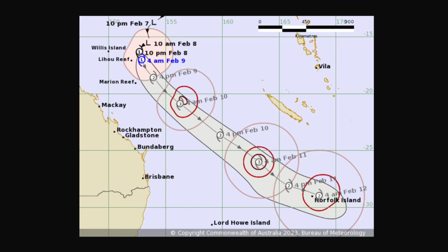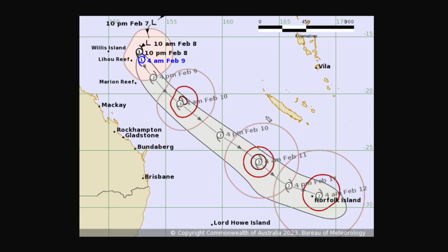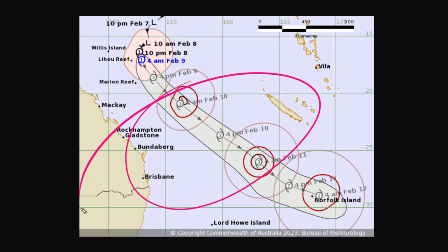But here's the Bureau of Meteorology forecast, expecting a severe tropical cyclone here as it tracks generally, again, in between New Caledonia and Queensland. You can see this broad wind field never comes ashore onto New Caledonia, but again, some showers and thunderstorms could bring some gusty winds, and you'll also have quite substantial surf conditions ahead of the storm and even around the storm.